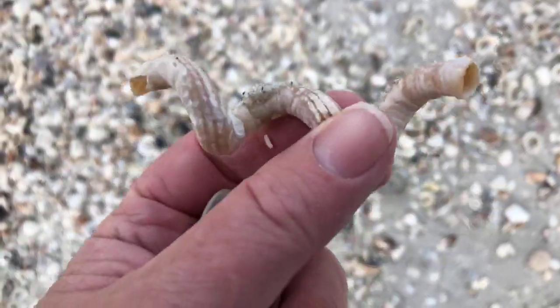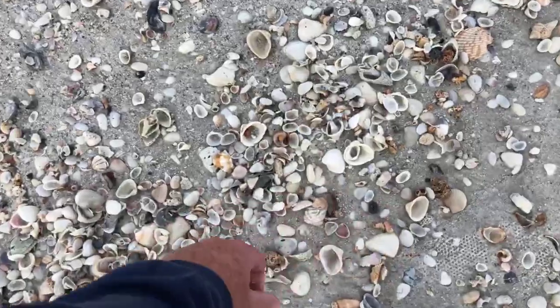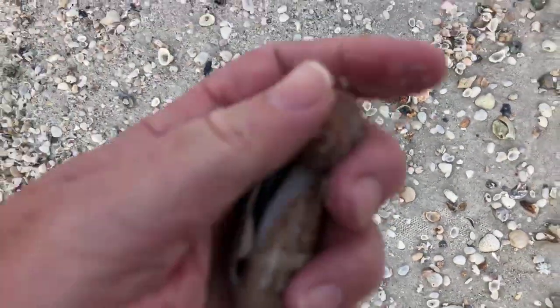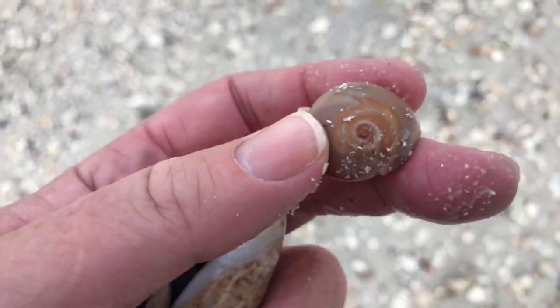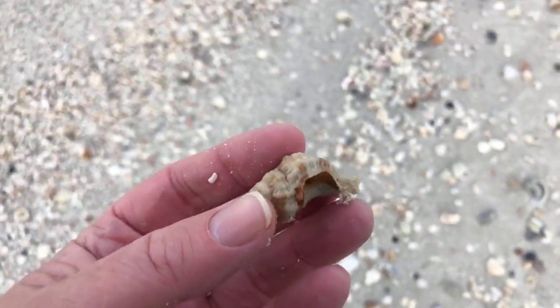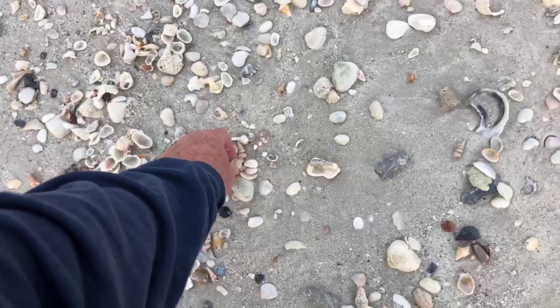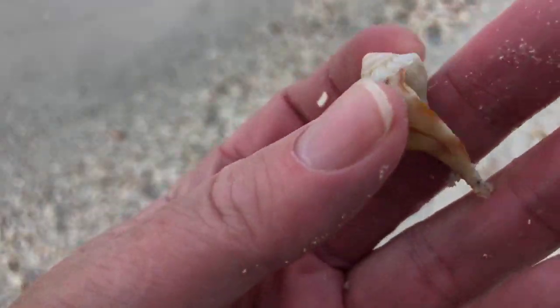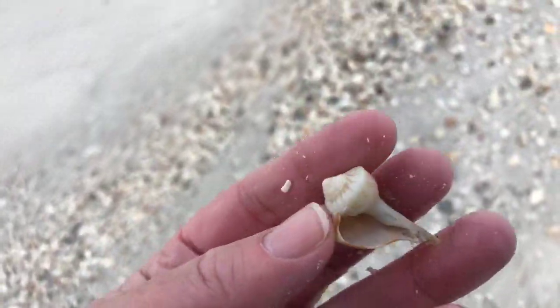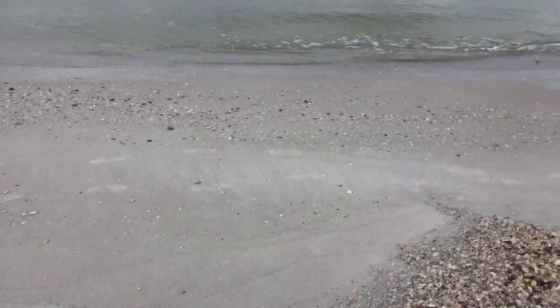Oh, I saw a moon shell. I did see a moon. That's a nice piece of a worm tube right there, a worm shell. Little moon shell, nice little moon, shark eye shell. Another little Murex, busted up a little bit. Little baby lightning whelk shell. There's a little baby lightning whelk. Wow, some great little finds today. Great little finds.